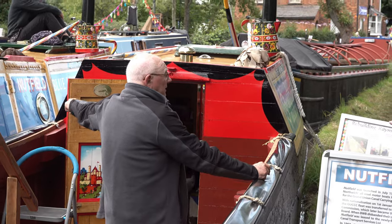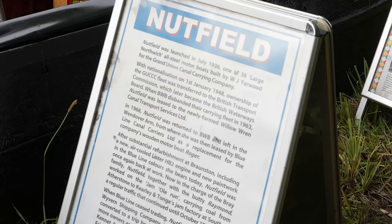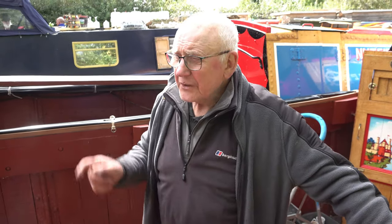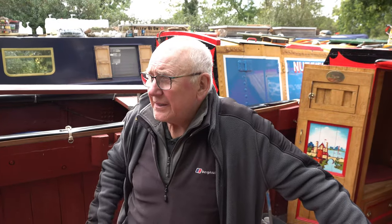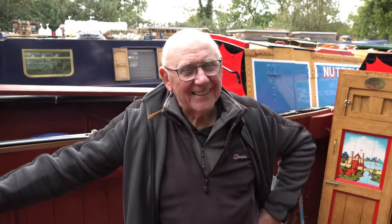So we acquired Nutfield and Raymond worked together as a pair, carrying coal from Baddesley Colliery near Atherstone to Keely and Tong's jam factory in Southall in West London, week in, week out. For the last 2 years of their working lives, those boats worked together. Nutfield had replaced an earlier motorboat called Roger that was wooden. So they really were a working pair for two years. And we were able to acquire Nutfield in 2003. So that's 20 years ago. But both boats need a great deal of looking after. That is historic boats. Thank you very much. No, you're welcome.